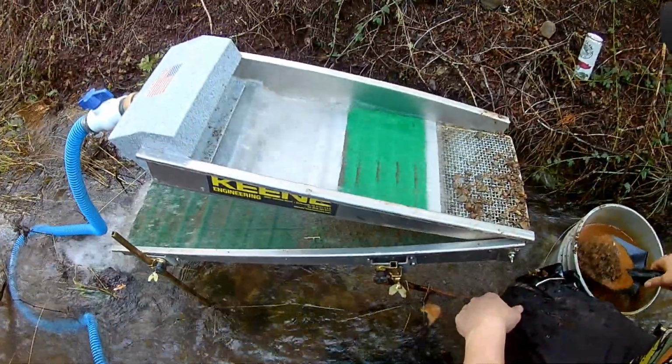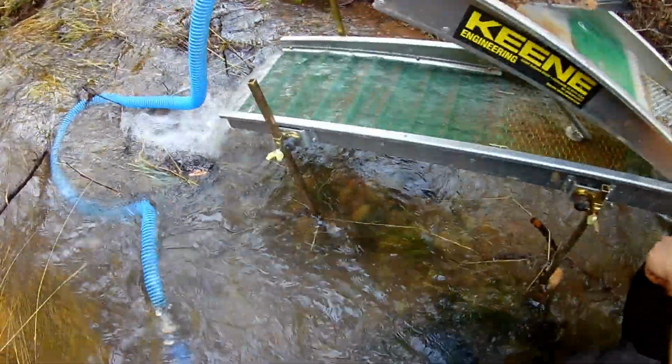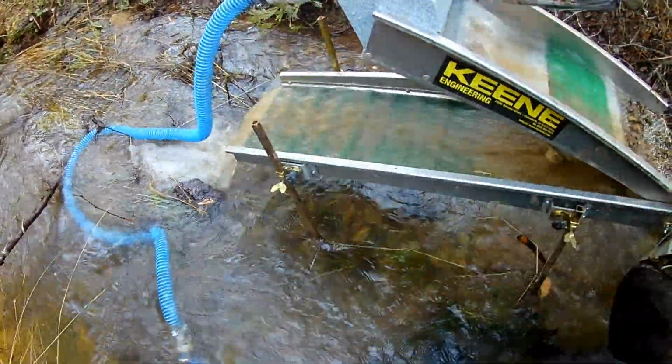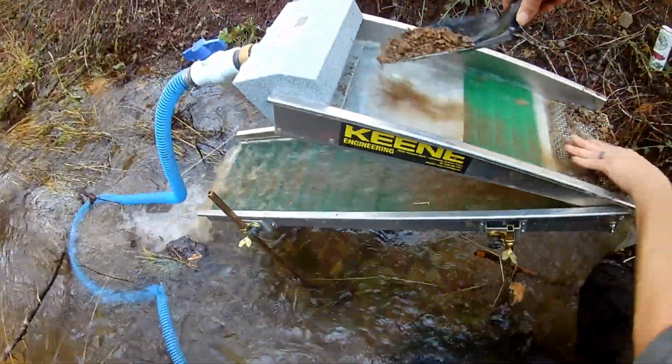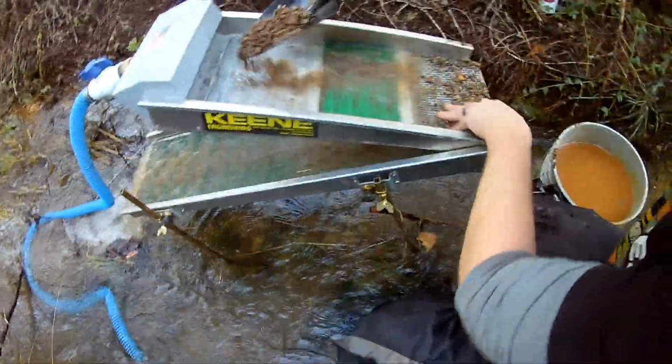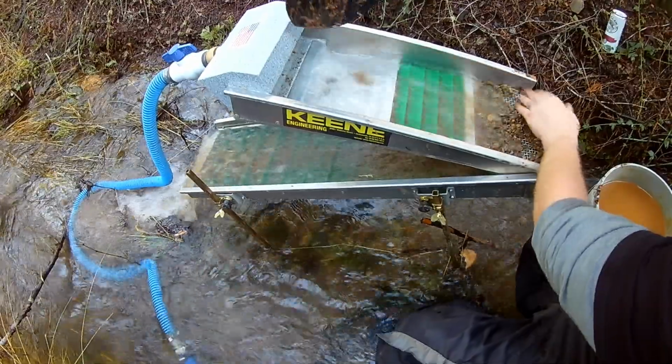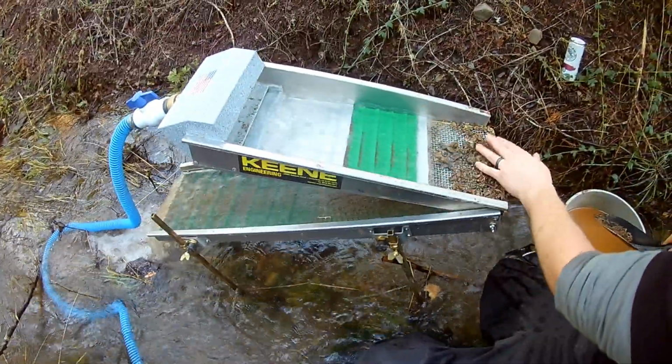That thing's really cool. We got a lot of traps. Yeah, and they're big down on the bottom too. That's kind of nice right there, the way that's going to show if you have any nuggets. You'll see, yeah, right there. A lot of times I can see them right here.